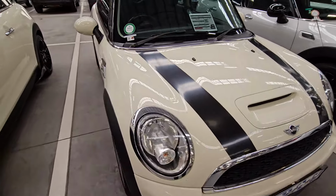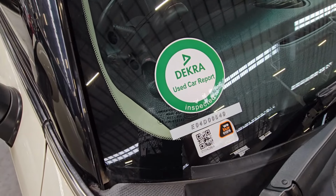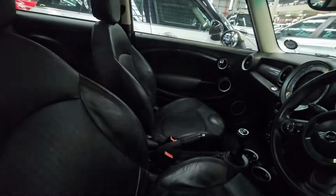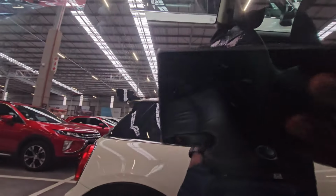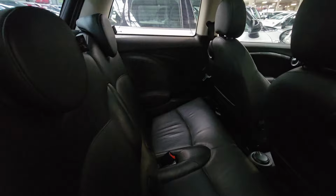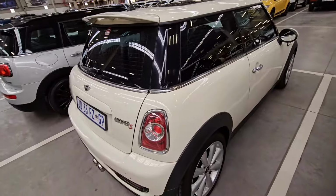And then you can see this side, the vehicle looks okay. Then it has got a green sticker, so meaning maybe you have to fix quite a number of issues there. That's the interior. It has got these lovely seats. They don't show any signs of any damage or any torn parts, so you definitely don't need to fix anything. And then also at the top, you get a sunroof, which is a cool thing.